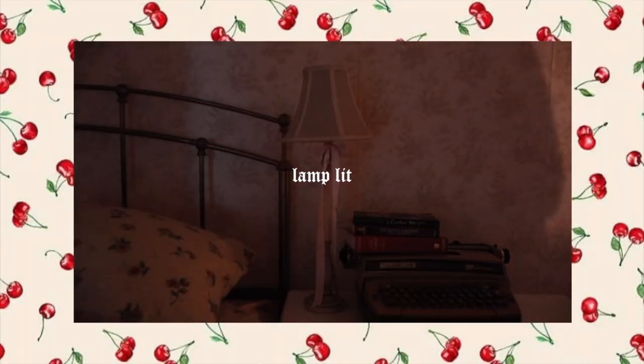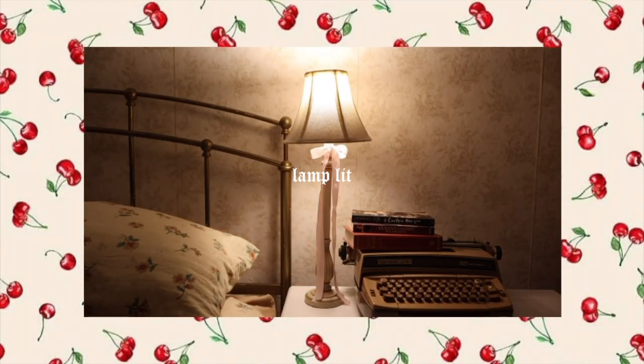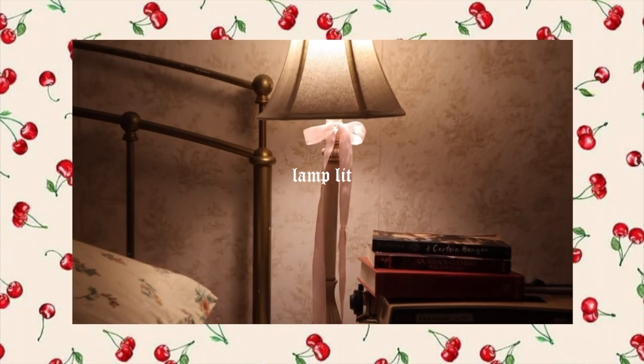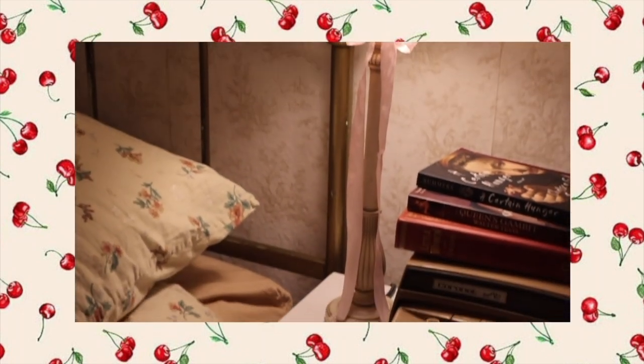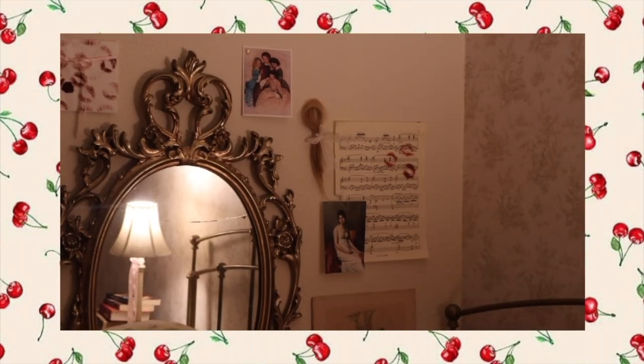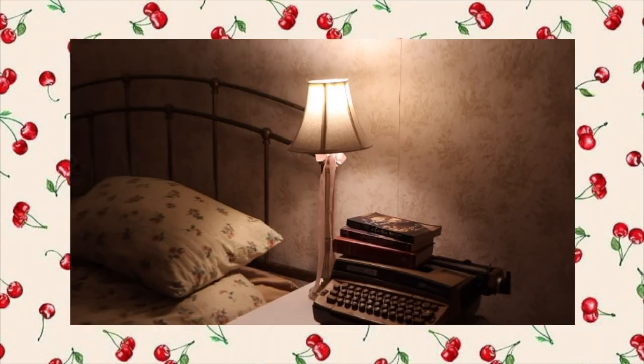So that's why I have opted for this cozy lamp lit aesthetic that I have acquired. I literally just use a singular lamp. Actually I have two. One of them barely does anything though, so it's basically just one lamp in my room that lights my photos. It creates this kind of soft aesthetic to my pictures, which I really like. Again, natural sunlight is great, but lamplit is perfect if you want that cozy romantic vibe.